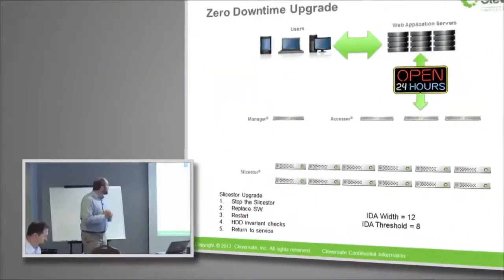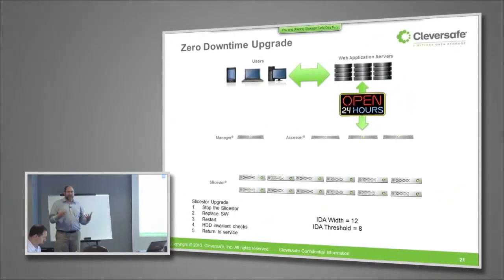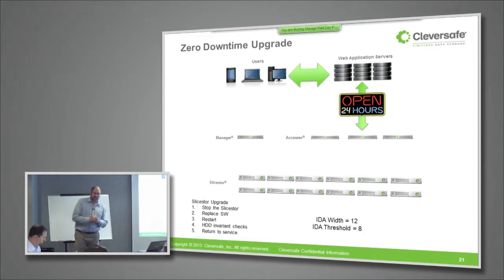So now I just want to talk a little bit about this idea of zero downtime upgrade. How do we do it? And then we're going to have Mike Burby, who's on the phone, show you a real-time demonstration of zero downtime upgrade in BASIS. This is really something that we're able to do because of the erasure coding basis of our system.